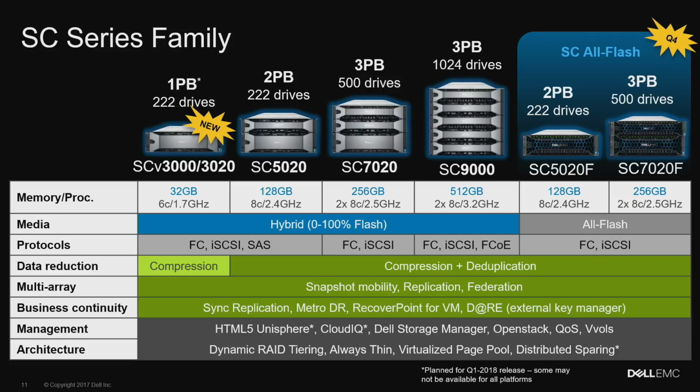Across the family, pretty much all of these arrays now have the same capabilities, right? In the past, if you remember, the SCV2 did not have all of these capabilities, and that was causing issues, so we fixed that. Apart from deduplication, which is not there on the V3 because of the memory footprint, pretty much everything else is available across the board. So if you want a V3 in a branch office, a 5020F in your main office, and a 9000 as a backup, you can do all of that, replicate between all of them, and federate across all of them, and so on.